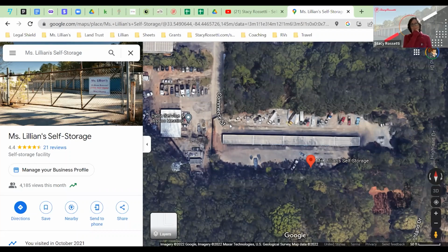And then also Richard was there and his realtor, the owner's realtor was there too. So there's like a big group of us. And so we all met there.